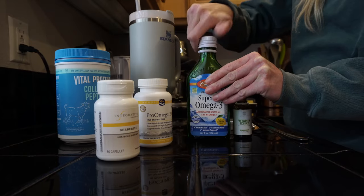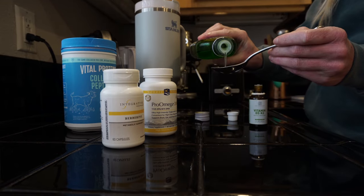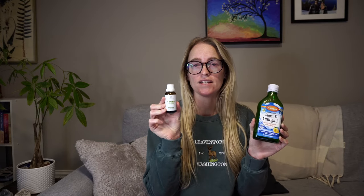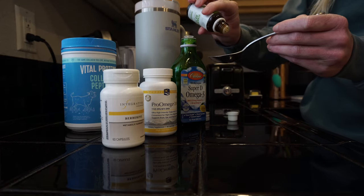And first what we have is some cod liver oil. So this is a great source of omega-3 fatty acids. It's also a source of vitamin A, and it has a little bit of vitamin D as well. And just to get a little extra vitamin D, because when I last checked my labs, my vitamin D was low, so I add some vitamin D3 and K2 drops to my cod liver oil.